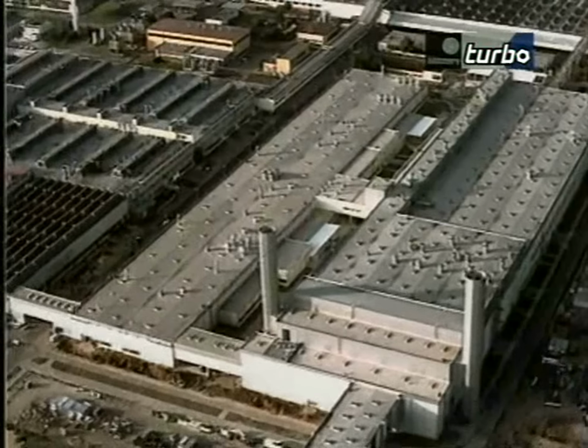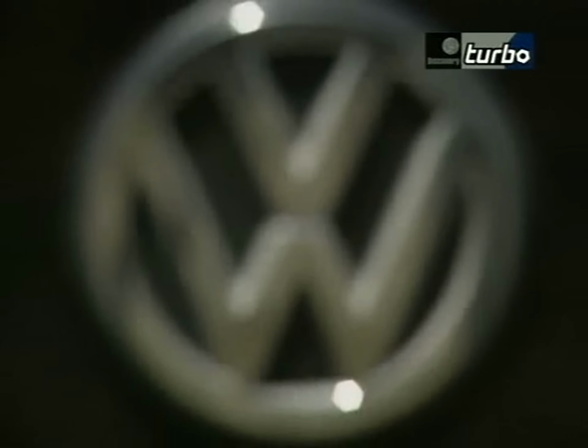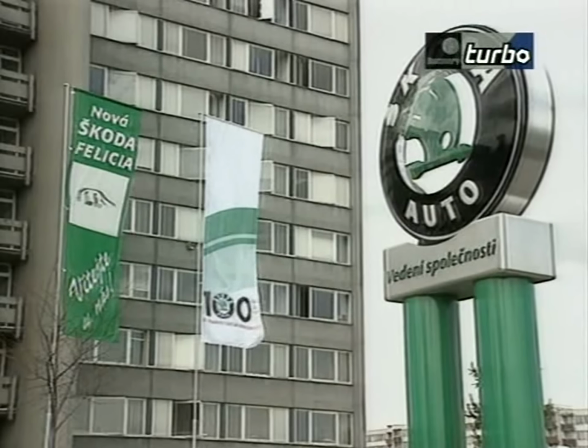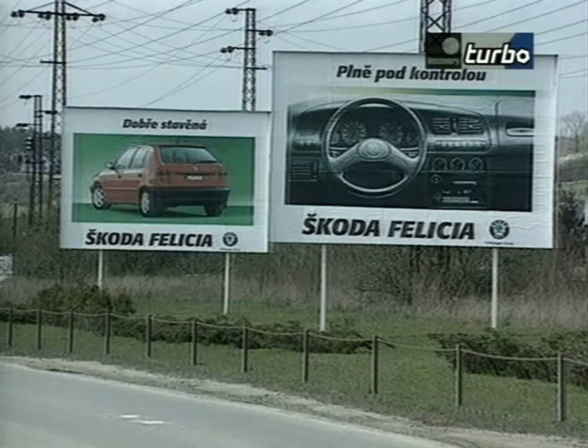The Velvet Revolution happened in 1989, and after 14 days of peaceful demonstration, the country returned to democracy, and the race was on for the factory. Volkswagen eventually became the winners of this competition, and in 1992 effectively took control of Škoda. Škoda celebrated its centenary in 1995 with the launch of a brand new car, and this new car, the Felicia, was the result of the metamorphosis of the whole brand.